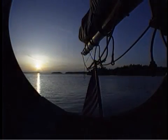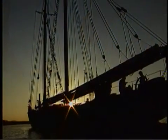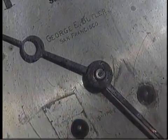Responsibilities ashore fade away with the setting sun, and Zodiac becomes a world all its own. The new crew settles into the old ship, and it's a comfortable fit. At 11 o'clock, it's lights out, generator off, and time for the night watch to begin. The boat turns quiet. Everyone hopes for a good morning.